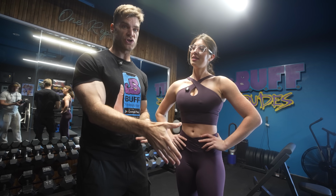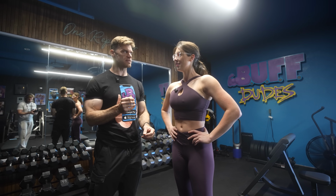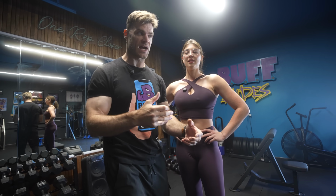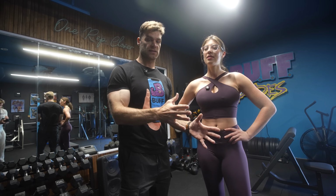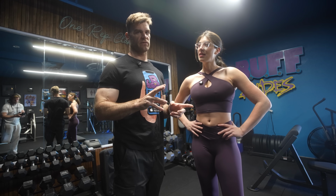So unilateral motions can help target specific areas, and you can always do a few more reps on one side if you want to maybe focus on that, or maybe do an extra set on that side. So that's why unilaterals are extremely important for those two reasons.